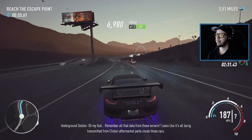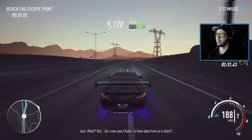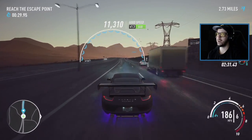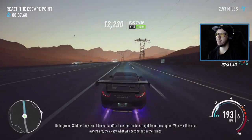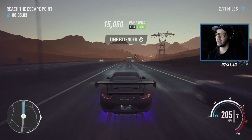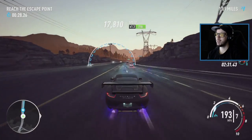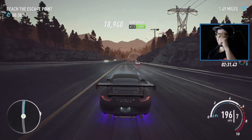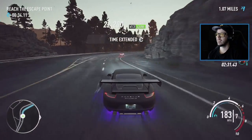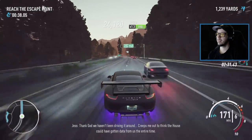Data from those servers? Looks like it's all being transmitted from Tenori aftermarket parts inside those cars. What? But our crew uses Tenori. Is there data from us in there? Hold on. There is data. There's data everywhere. Okay, no, it looks like it's all custom made straight from the supplier. Whoever these car owners are, they knew what was getting put in their rides. Ooh, fancy. So they've got some secret technology in their vehicles, making them drive faster, making them do things that we have to grind for. That old Lambo we lifted from the house. Check to see if it's in the database. Good idea. Yeah, there it is. It has a bunch of those special Tenori parts. Thank God we haven't been driving it around. Creeps me out to think the house could have gotten data from us the entire time.